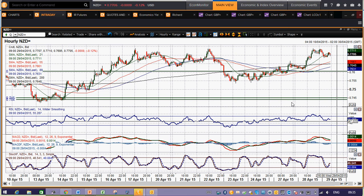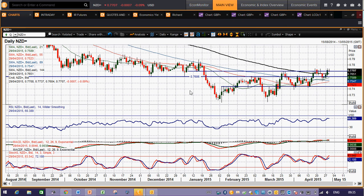But I see this Kiwi dollar more as a near-term rally, and looking for probably more medium-term selling pressure in due course, which is what I see across pretty much all the Forex majors.